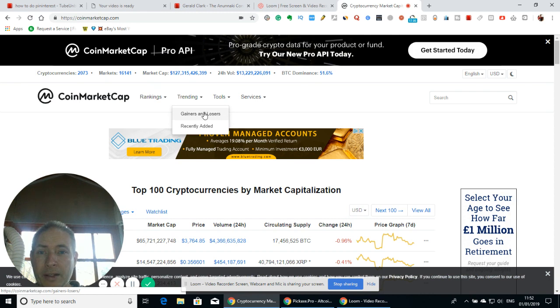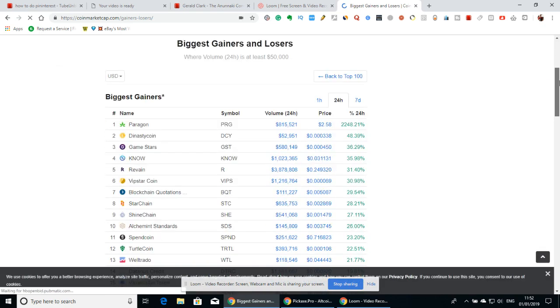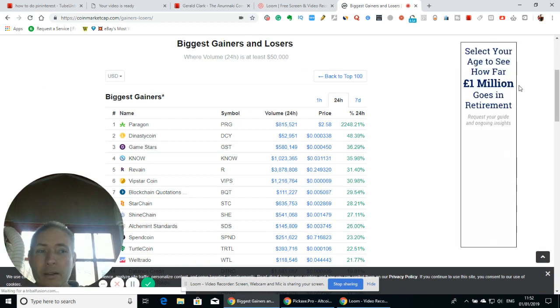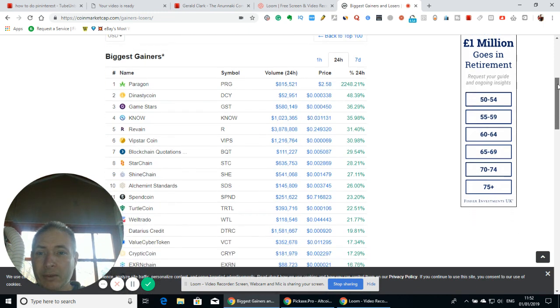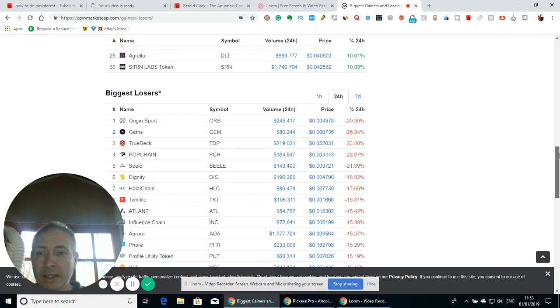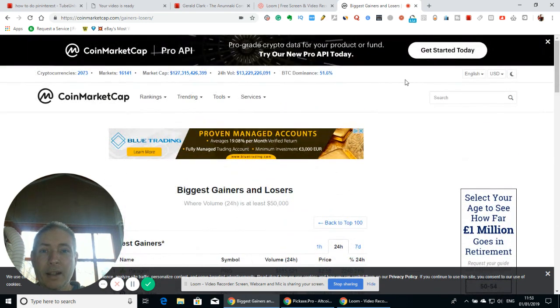There we go, so let's go to trending and click on gainers. What this does is this gives you a little short forecast. It shows you the latest coins which are going up and obviously the coins which aren't. At the moment Paragon has gone up to 2,248%. So if anyone's got any Paragon coins, you're in the money at the moment, without a shadow of a doubt. And then obviously the biggest losers, well, there's plenty of them down there. All right, so that's how I go through on that side of things.